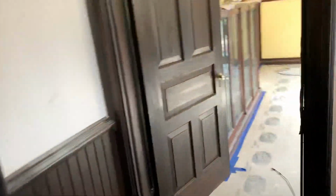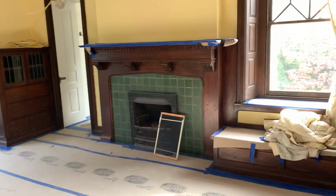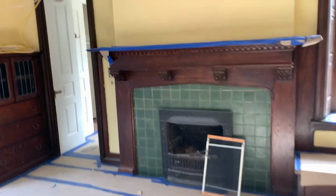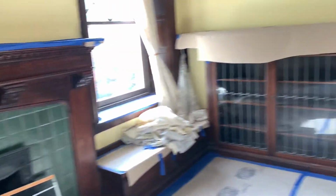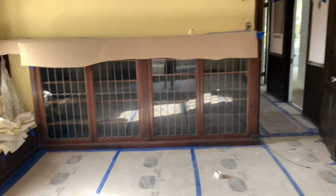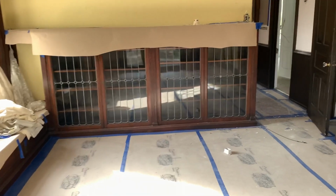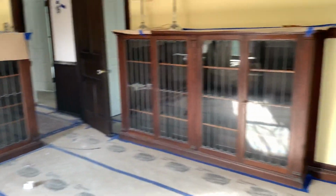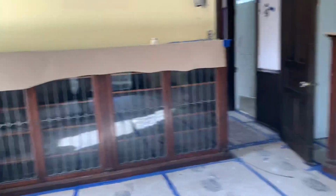Now let's go into the second floor parlor. This is their entertaining room. There was absolutely no electric in here originally, and we're putting in a little bit of electric. We're not putting a lot in here. We're going to try to keep it original. This was their entertainment room, so this was most likely their library. They probably had a bar in here somewhere.